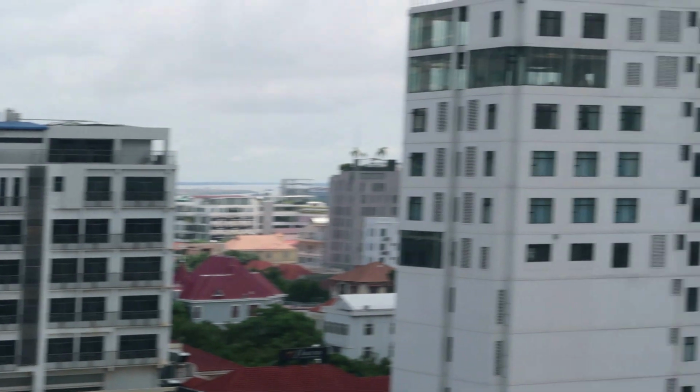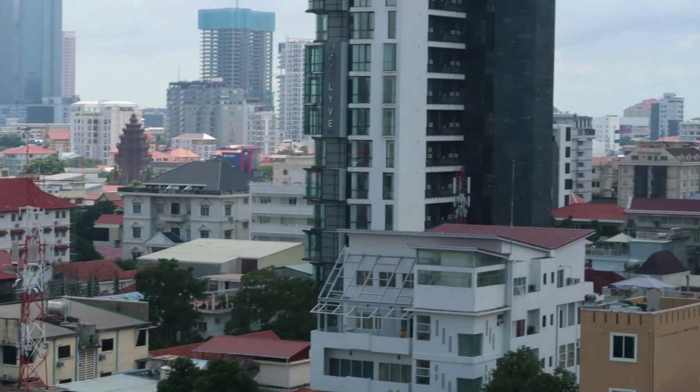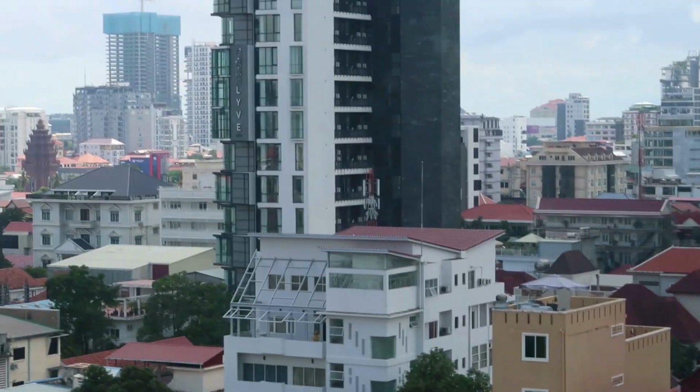So it's a pretty great view of the city from this window, very, very large window.